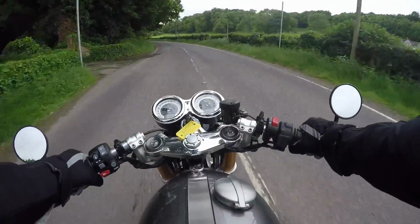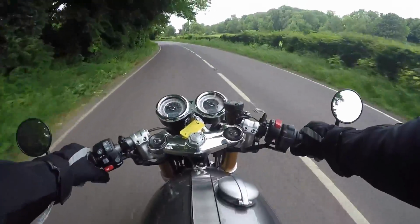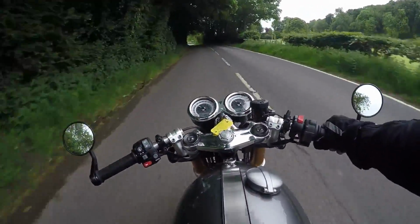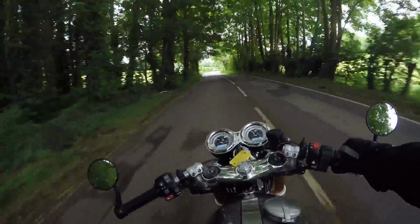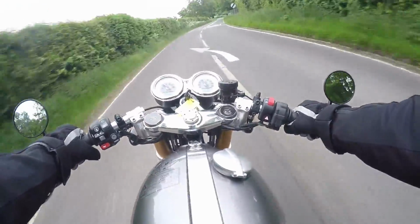Yeah, you get quite a lot of looks on this as well. I mean, it does look like an old looking bike. Obviously it's the most recent iteration of Triumph's Modern Classics. That's the sign we were looking for, not the birds, the national speed limit one.